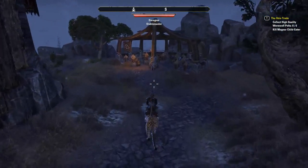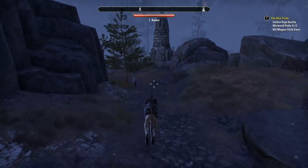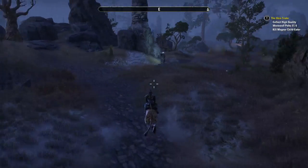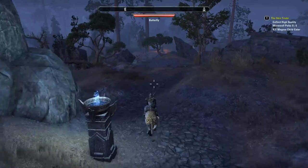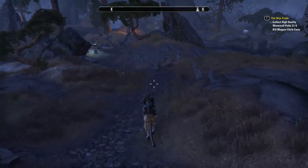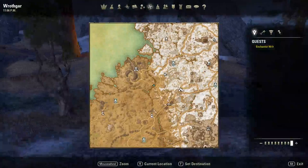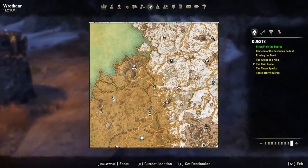Hello there. Once this is done, we'll go into the other one. Since this is a daily, I should not have any other quests here after I do this one. And we should be able to go to another map. Finish stuff off. Okay, so going all the way down to the intersection and the right turn.